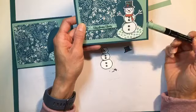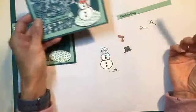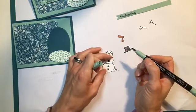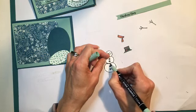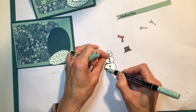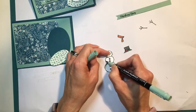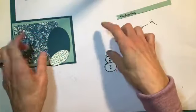We have soft seafoam, or we have pool party. So I could do that with soft seafoam instead of the mint to be able to use the blends. But you know what? I just used the marker. I didn't think it looked terrible. And you just want to round out. So I just went along, and then I went thicker to thin. And then same here, I went along there, and then thicker to thin. All right, so that is all we did there.